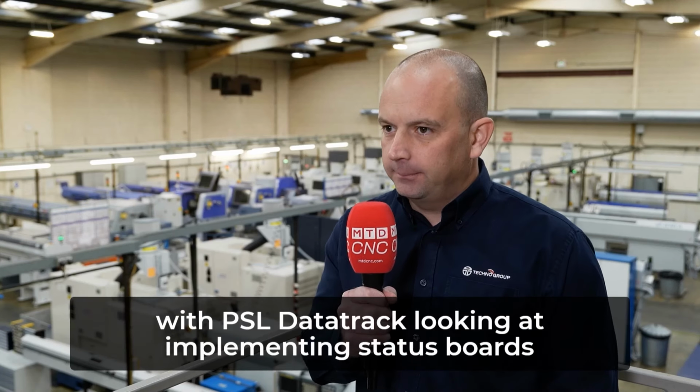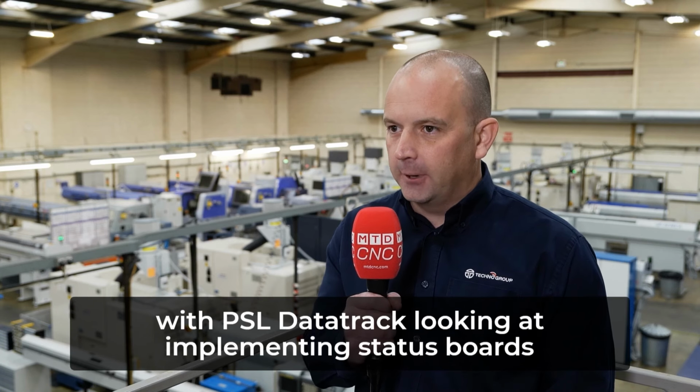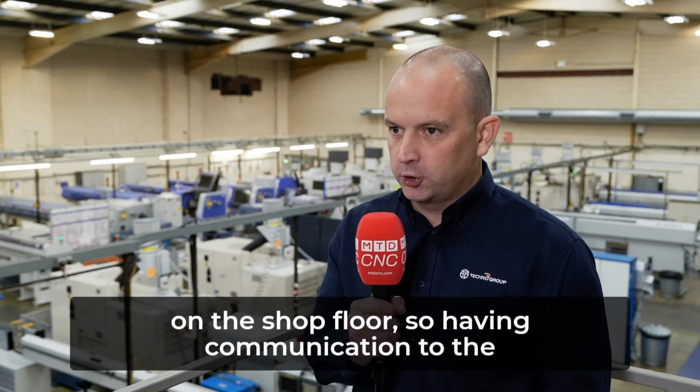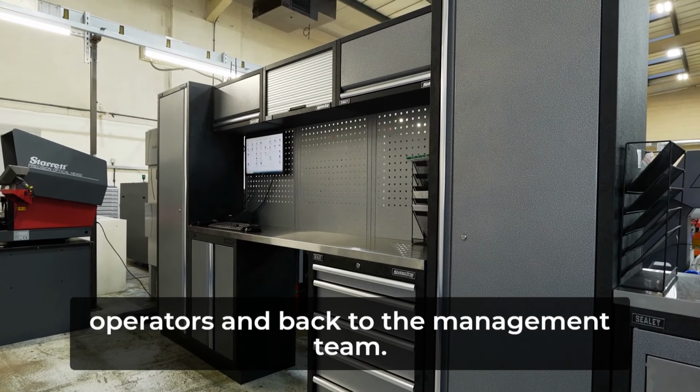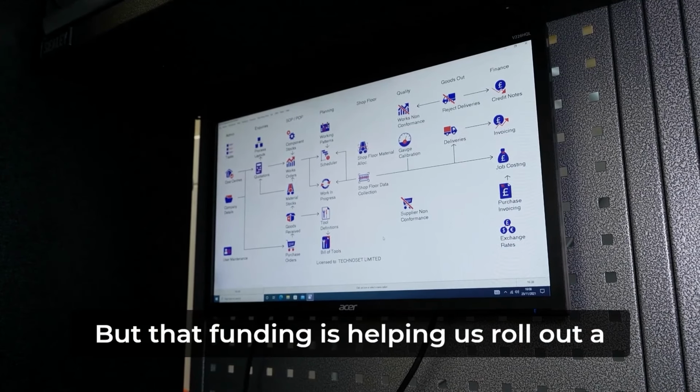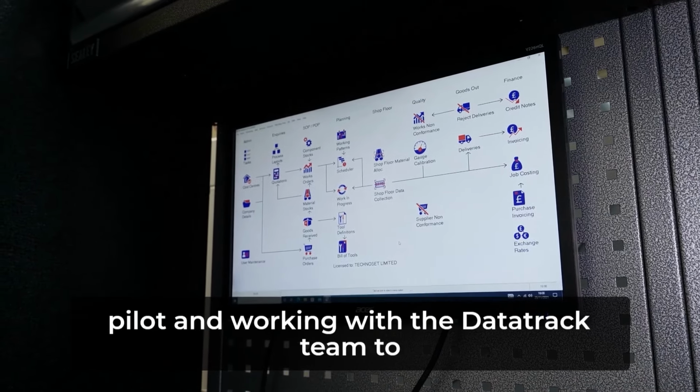But that's with PSL Datatrack looking at implementing status boards on the shop floor. So having communication to the operators and back to the management team. But that funding's helping us roll out a pilot and working with the Datatrack team to develop the system further.